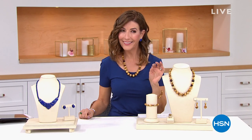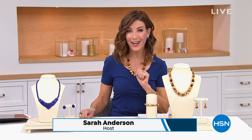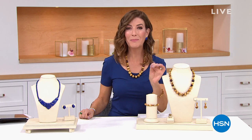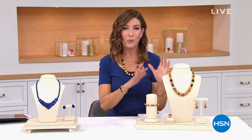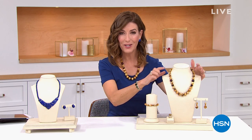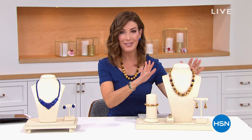Have you ever had a necklace or a gemstone that kind of winks at you? Well, then you haven't worn Tiger's Eye. You haven't tried Cat's Eye, because this is the stone that sort of comes to life. It looks like it's lit from within. It has this beautiful wink, this beautiful sheen, this beautiful luster. So every single stone looks more and more beautiful every time you look at it.